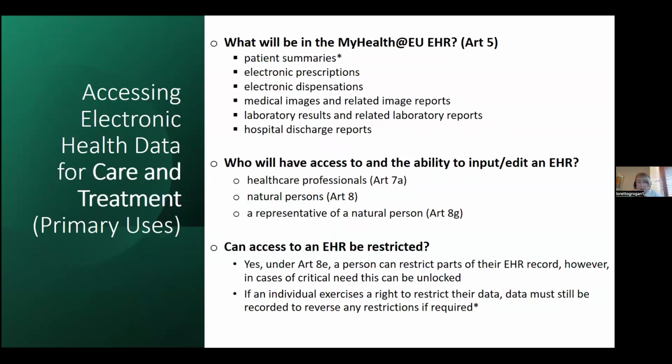So again, the main pieces that will be looked at in that are patient summaries, electronic prescriptions, electronic dispensations, medical images and related image reports, lab results and related reports, and hospital discharge reports. And again, who will have access to and the ability to input? Healthcare professionals, natural persons, and a representative of that natural person.